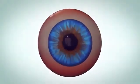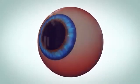When nurses found her, they wondered where the eye had gone. But I'm sure you know where this is going. They later found that she had eaten her own eyeball. This isn't fake, guys. These are real stories.